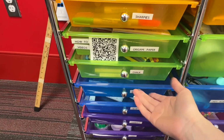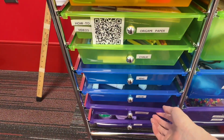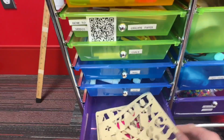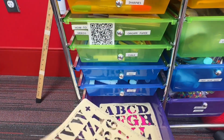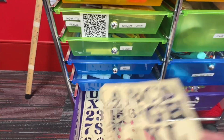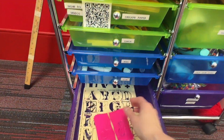Chalk, because I randomly found it. Pens, because why not? Glue. What's this? Stencils? Oh, yeah. Some stencils. These were my mom's when she was a teacher in elementary. She was an elementary teacher years and years and years ago. And they still lasted, and they're still really good. So, there we go. And then these little stencils as well.